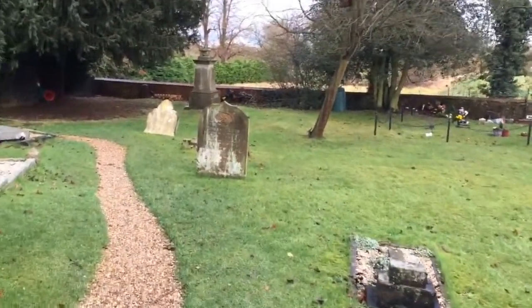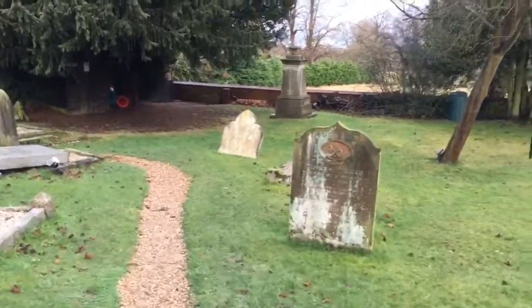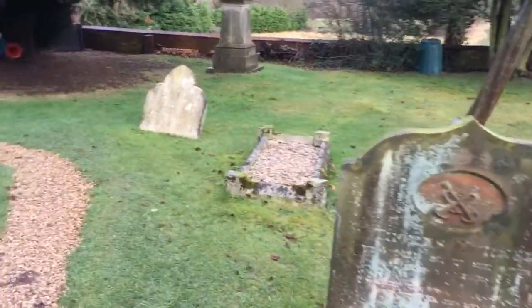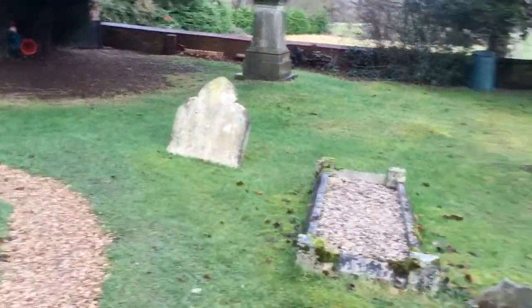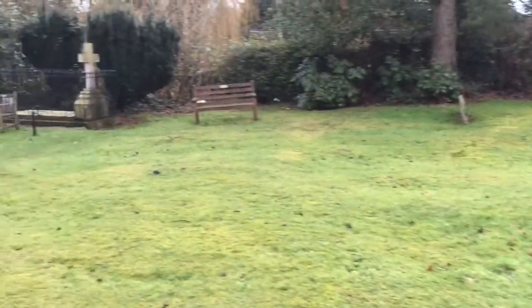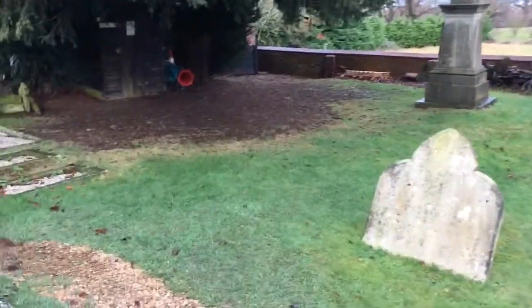And of course, I wouldn't have brought you here unless this was reputedly haunted. And believe me, guys, this has got quite a few bits of activity that have gone on around here. For example, in the evenings, apparently, on certain evenings, there have been shadows seen walking around the cemetery itself. I believe there've been voices heard.